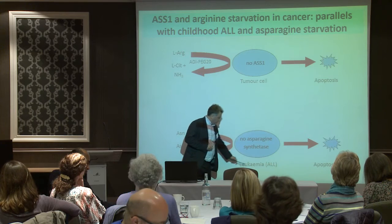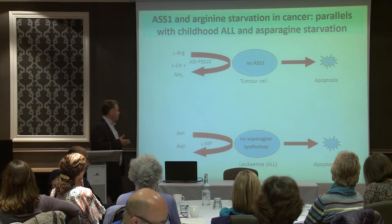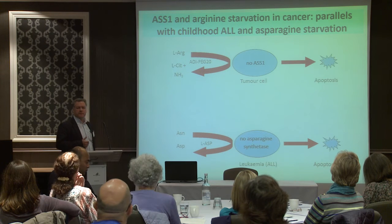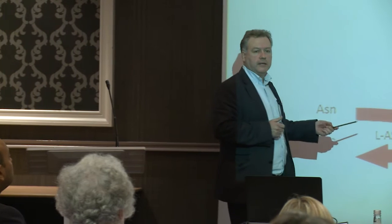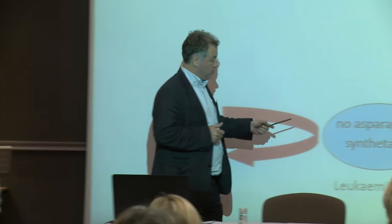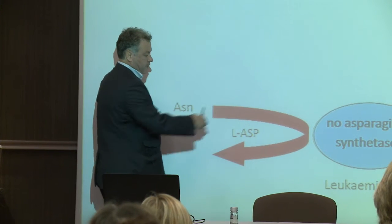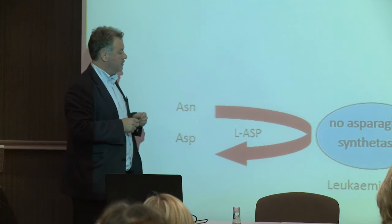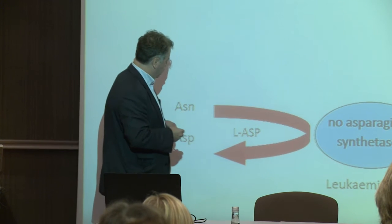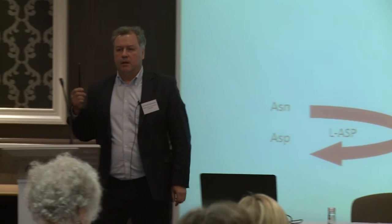You may have heard of acute lymphoblastic leukemia, one of the commonest leukemias in children, and 60, 70 years ago, only 5% of children survived 5 years with this disease. Now the cure rate is 90% plus at 5 years in these children. One of the drugs that has been important in a cocktail of chemotherapy drugs is an enzyme which removes another amino acid called asparagine. If you like, asparagus is full of asparagine.